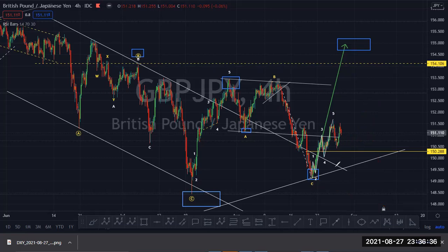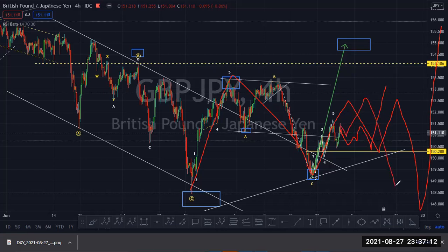And I think something is forming. Maybe a triangle. We may even get a triangle on this pair, like A, B, C, D, E, then drop before this. It's possible, though too early to sell. But I have seen the pattern trying to emerge. But for now, let's focus on what is happening here. So watch out for that.